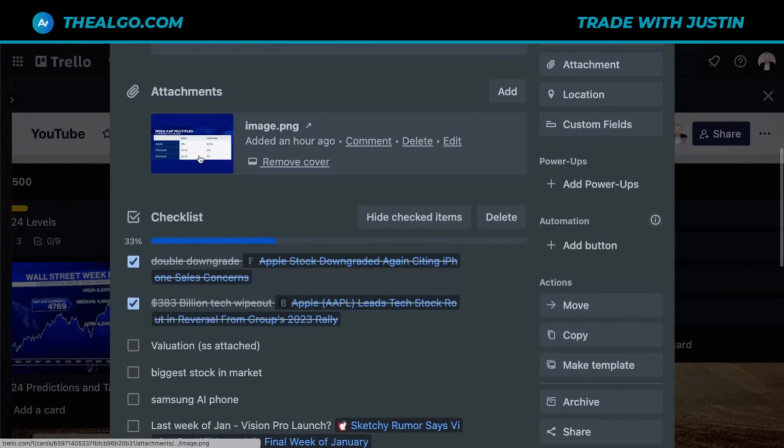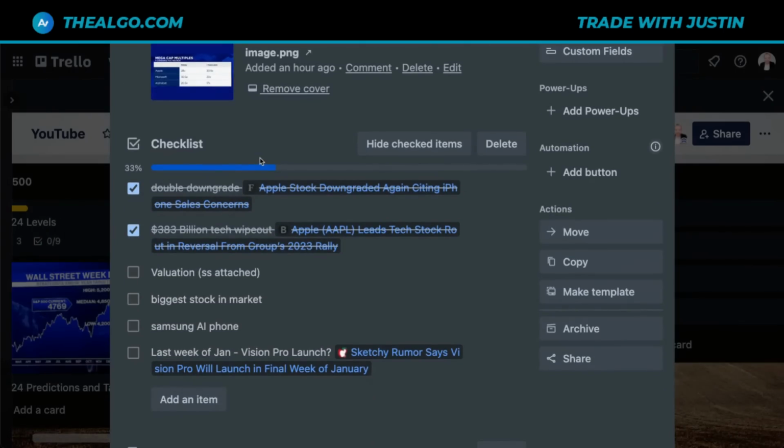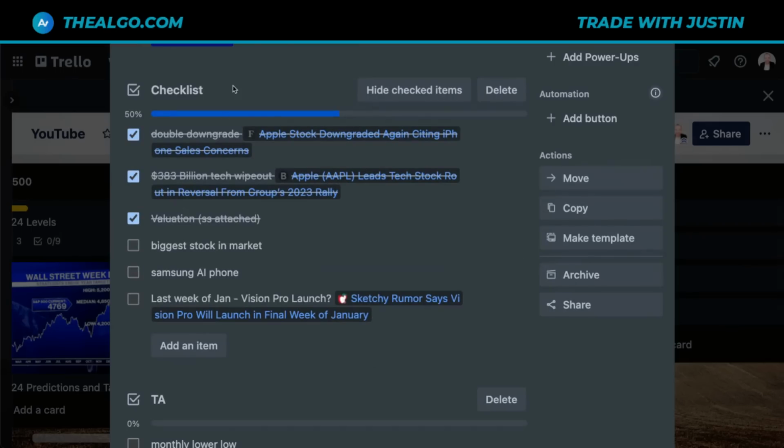Now we're going to talk about the valuation for Apple, because Apple 1 year ago was priced at 20.5 times earnings. Now it's priced at 28 times earnings. What is it? It's getting expensive. So if the stock is expensive and we're unsure about iPhone sales, that seems like a big problem because it's currently the biggest stock in the entire market.